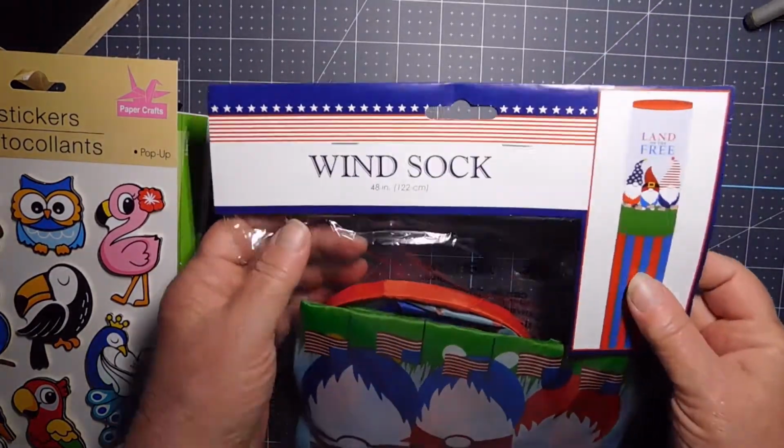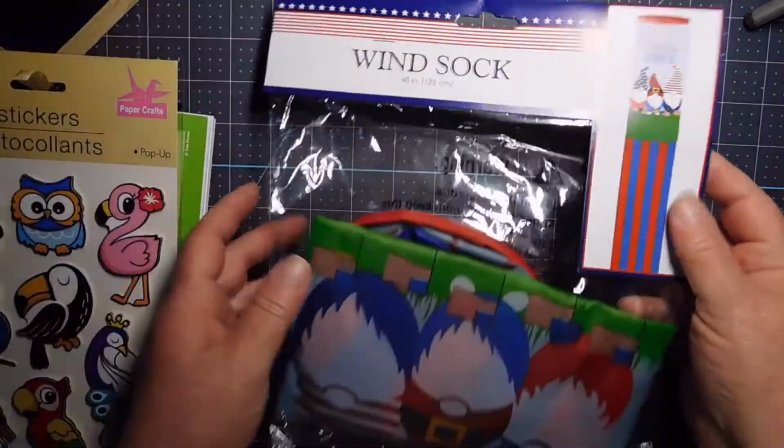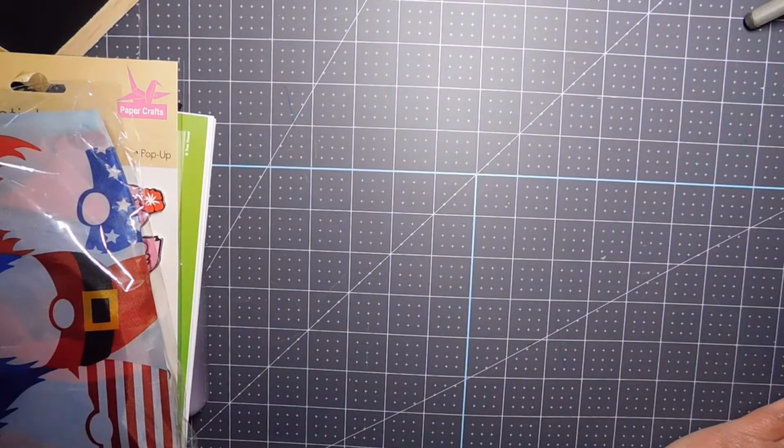And then I got, look at this cute little Land of the Free gnomes. It's a windsock. I'm going to put that outside. Let it blow in the wind.